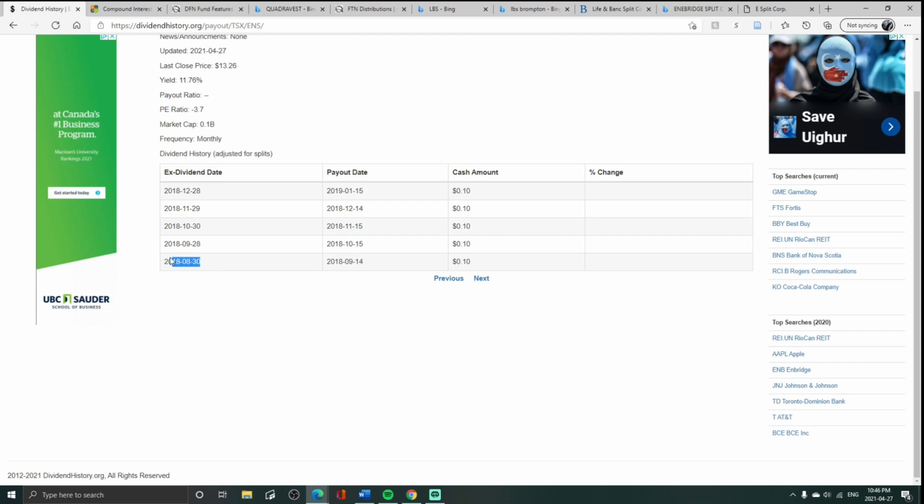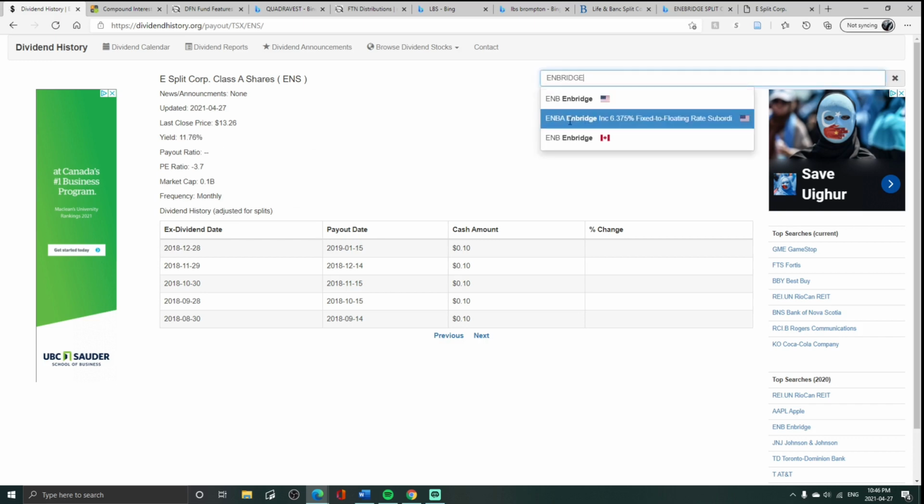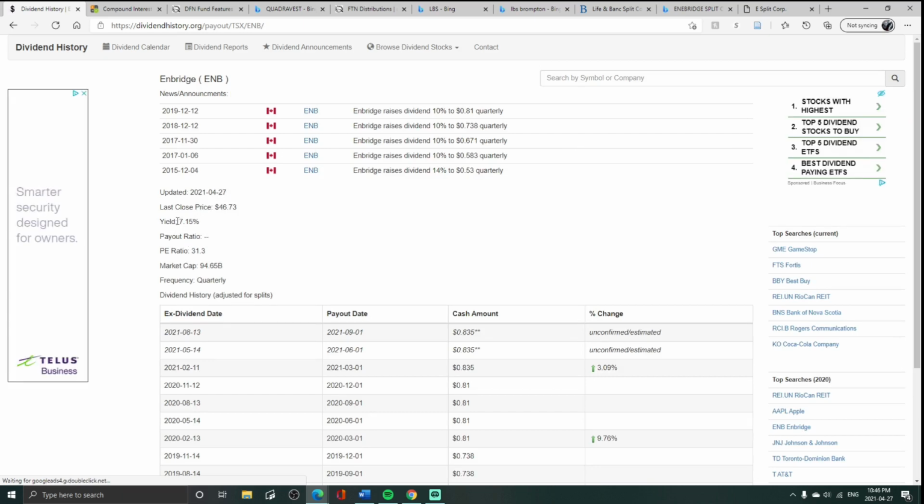So since its inception, it's been really consistent, and it's a really nice 11% yield compared to the yield you get from Enbridge. I believe it's around 7%, I think. Yeah, 7.15%. And Enbridge pays quarterly, so this is a lot better option compared to Enbridge if you are looking to buy Enbridge.